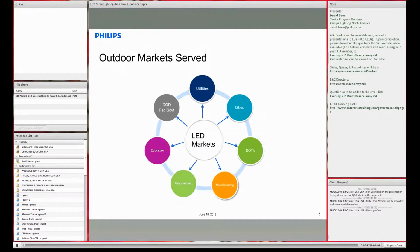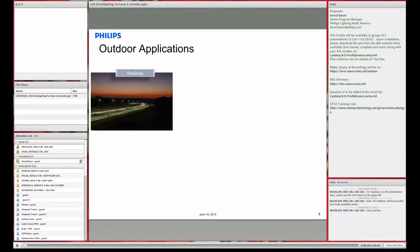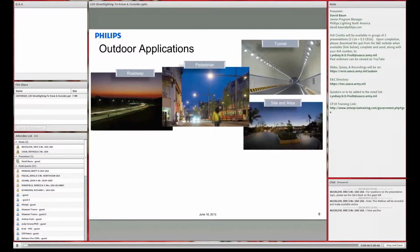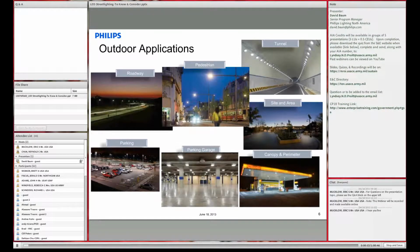Just about any application and market that is in need of outdoor lighting, I believe today LEDs are ready for, and can bring a lot of value to all of these markets served. Some of the applications we're talking about today: roadway lighting, pedestrian environments, tunnels, site and area lighting, parking lot lighting, canopy and perimeter lighting, and parking garages. In just about any outdoor application, I believe LED lighting is ready and able to provide a big benefit.